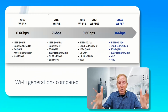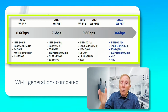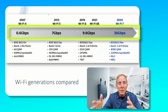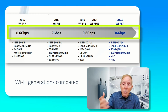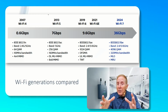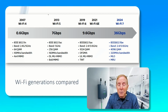I want you to look at this chart. We see Wi-Fi standards from 2007, Wi-Fi 4, 2013, Wi-Fi 5, Wi-Fi 6, Wi-Fi 6E, and now Wi-Fi 7. And if you look at the bandwidth that has been proposed for each of these standards, you can see 7 gigs at Wi-Fi 5, 9.6 gigabits in 2019 with the introduction of Wi-Fi 6, and of course this whopping 36 gigabits per second in Wi-Fi 7. The problem is you buy these access points and you buy the products in your home, and they don't come anywhere close to these values. That's what you have to understand if you want to understand wireless.